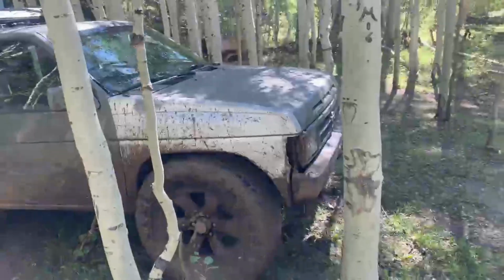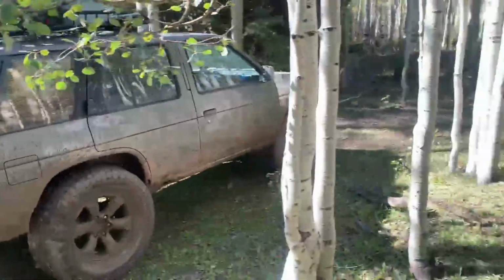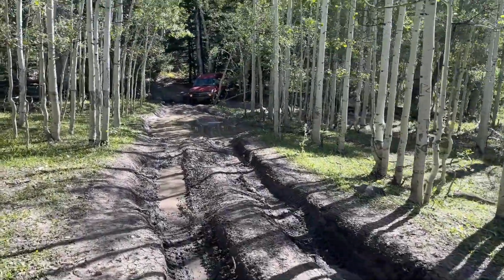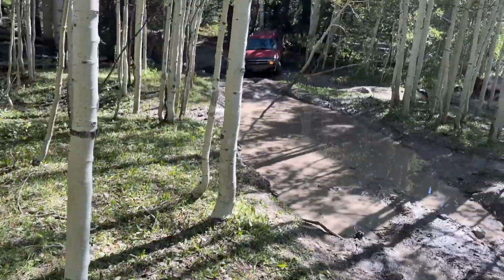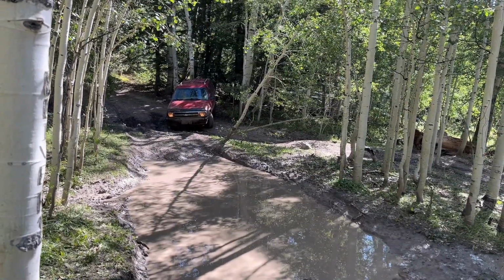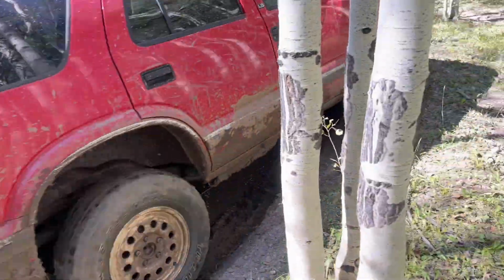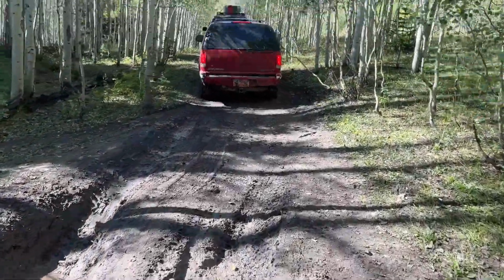You had to crank it more. Breaking trees. Alright, so this is day 3 on the trail, and Tryson just recorded me trying to go through this. I slipped off where I wanted to go and ended up in the rut. So let's see if he's able to do it. Oh, look at that. Oh, I see what he did now. Huh, smart.